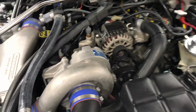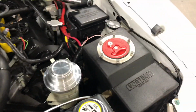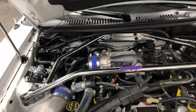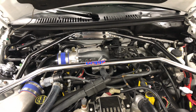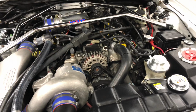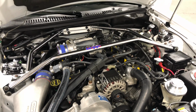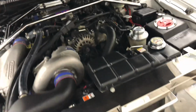It's got a Procharger on it here, Vortech Supercharger with an intercooler. So you've got your cooler over here and your blower there, cold air intake throughout there, chrome covers. It's got a cross strut tower brace to give the vehicle more rigidity, especially since it's a convertible. And we've dynoed the vehicle. It dynos out at 369 to the rear wheel. That's like 457 flywheel horsepower. That's enormous in this little car.